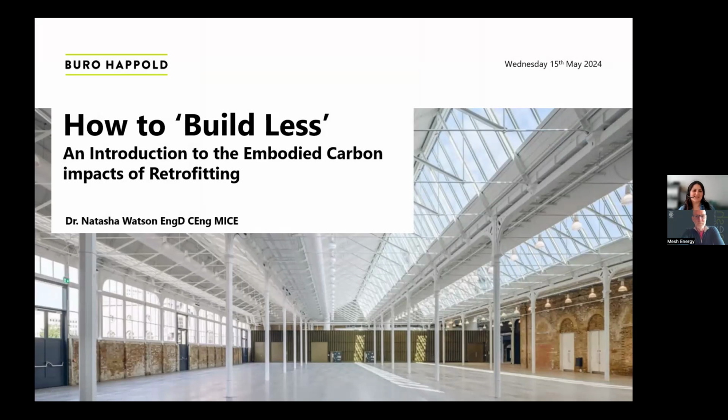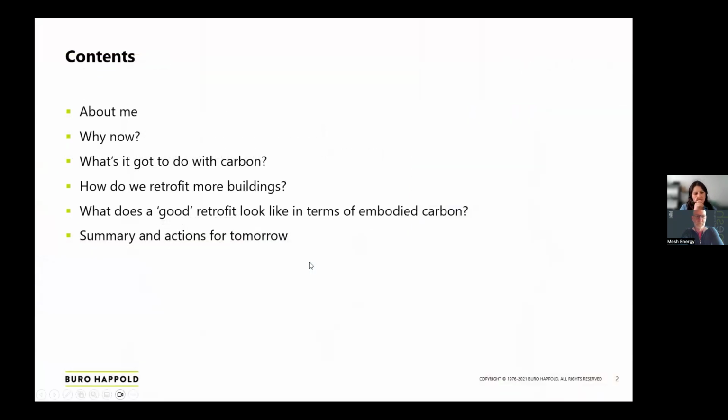Yes, I'll be talking about how to build less, an introduction to the embodied carbon impacts of retrofitting. Give a little bit about me, even though I know that's definitely been covered. Very briefly, why now? And what's it got to do with carbon? A couple of things on how do we retrofit more buildings, and then ending on what does a good retrofit look like in terms of embodied carbon, highlighting the upcoming UK net zero carbon building standard and what the proposal is there. And then ending on a summary and actions for tomorrow. And obviously loads of questions which will be coming in, hopefully, in the chat.